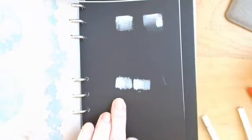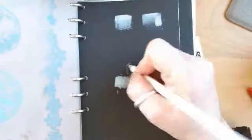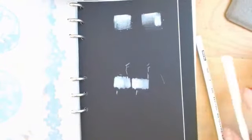Opposite way round, you can see either way. That one and that one is Prisma. That one and that one is Faber-Castell.